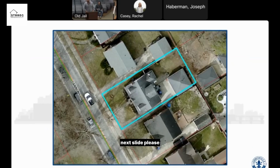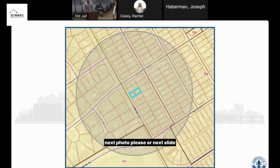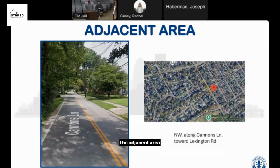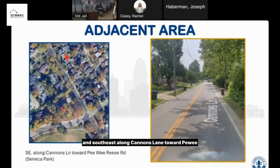Next slide, please. Here's an aerial of the subject site. Next slide. Zoning context. The subject property itself. The adjacent area, this would be if you were to travel northwest along Cannons toward Lexington Road. Next slide, please. And southeast along Cannons Lane toward Pee Wee Reese Road, which is Seneca Park.